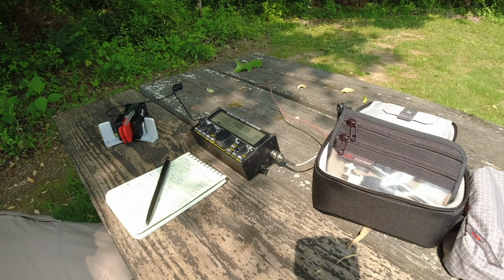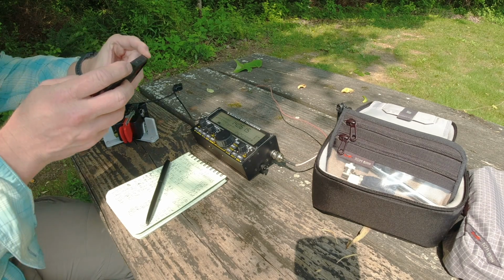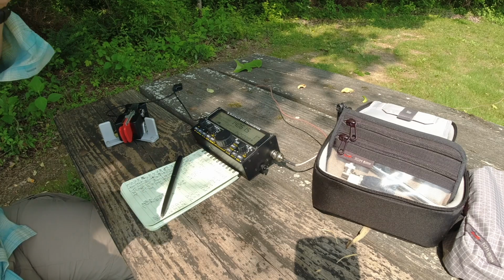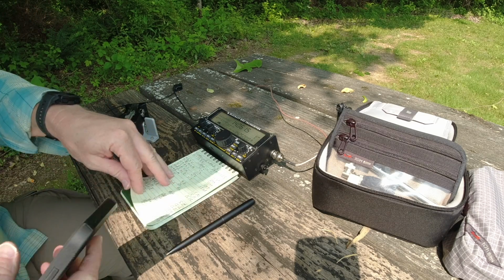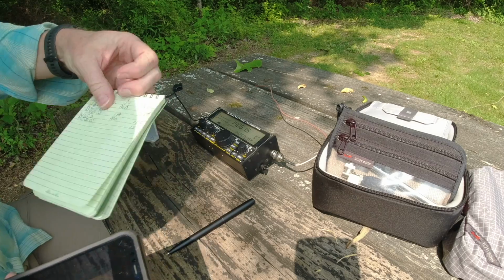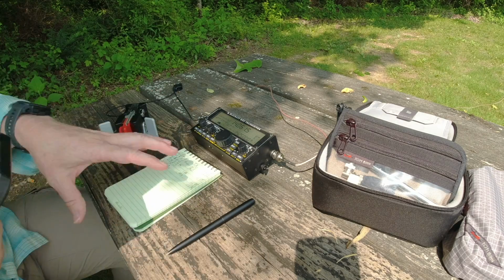Do a nice little shot of the antenna and the radio. I'll get the logbook here as well, from above. Okay, let's get the logbook. And just the logbook. There we go. And this side, right? Yeah. That way I've got a copy of the paper copy as well.